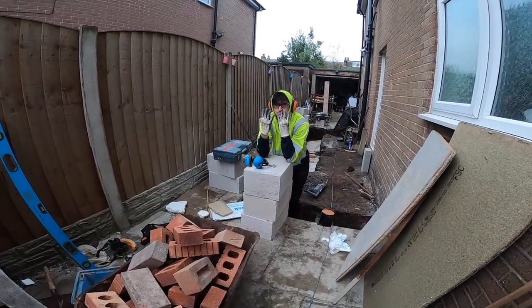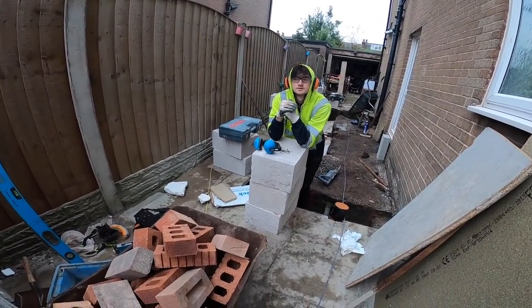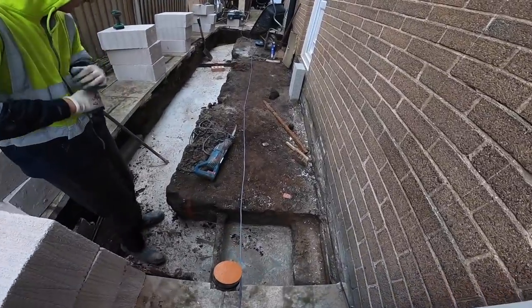Day 4, about 8 o'clock now, isn't it? About 8 o'clock now. Yeah, about 10 past, so we're good to make noise. Yeah, concrete's in.